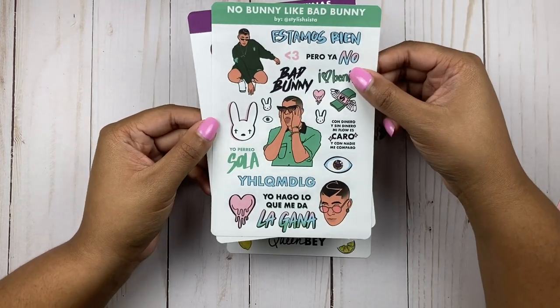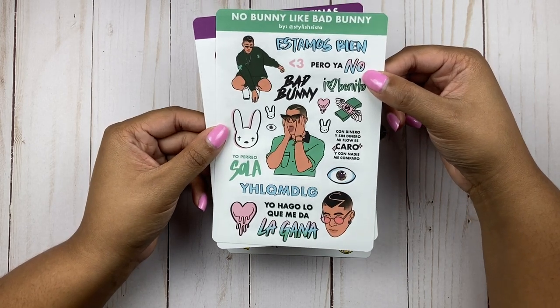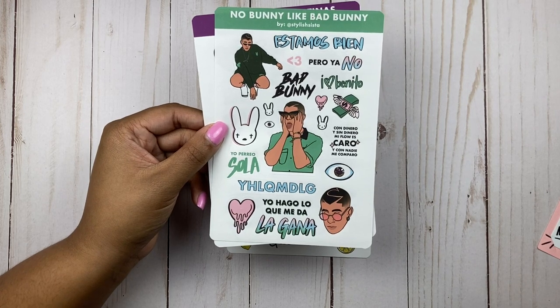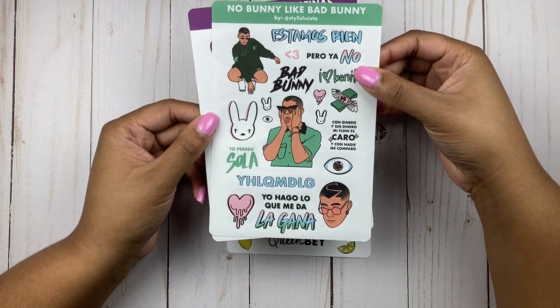Then I got this Bad Bunny sheet. No bunny like Bad Bunny. You already know I do love Bad Bunny. For those of you who don't know, Bad Bunny is a Latin reggaetonero. And actually, I feel like he's more trap than anything else, but he is extremely popular.